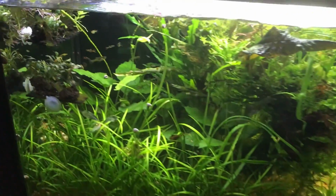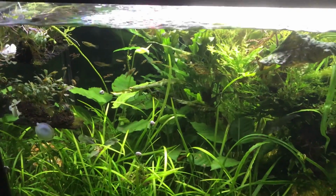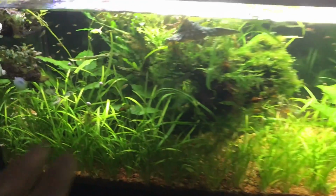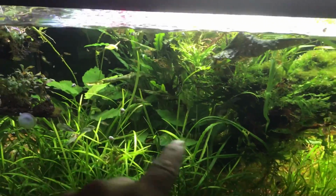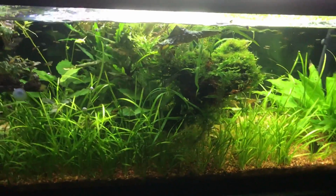Select the males that have the traits and characteristics that I'm looking for, and then I'd have to get rid of the rest along with all of the plants with the exception of the Bucephalandra and the Anubias. I would keep those. Enough time on this tank. Let's get going if we're going to do this in under 20 minutes.